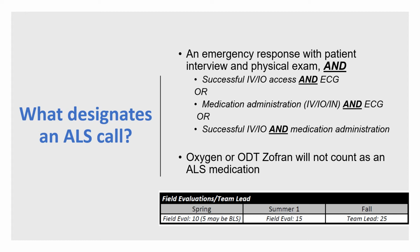So an ALS call constitutes an emergency response, and the student has performed the interview and physical exam, as well as obtaining vascular access and putting them on the monitor, or giving them a medication and putting them on the monitor, or vascular access and medication administration. It doesn't even necessarily mean that they have to be transported, such as those diabetic emergencies where they're in the house, they start an IV, they give them D50, and the patient signs off. As long as they assess the patient, did the skills, gave the meds, that's an ALS call.